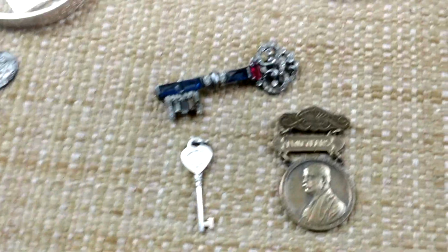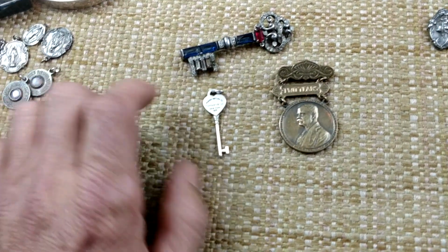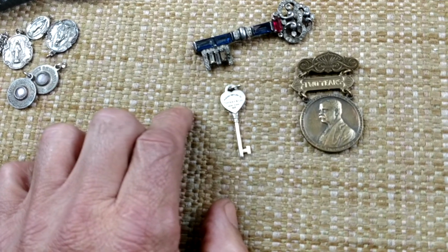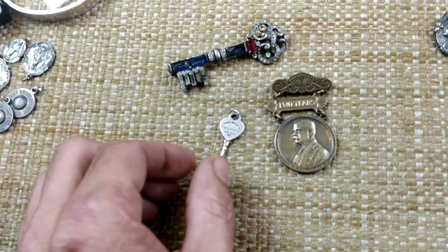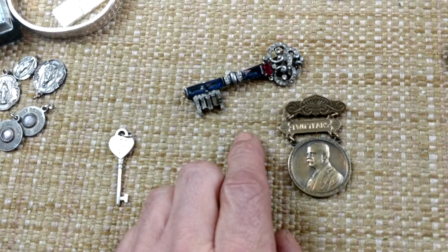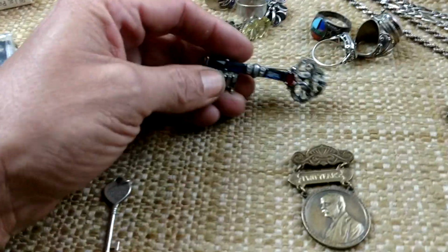And these are some of my favorite finds. I got these at a yard sale. Okay, I paid $10 for that because they recognized that it was Tiffany. So I think that's worth about $75 or so. I paid $3 for that because it's missing a couple rhinestones.